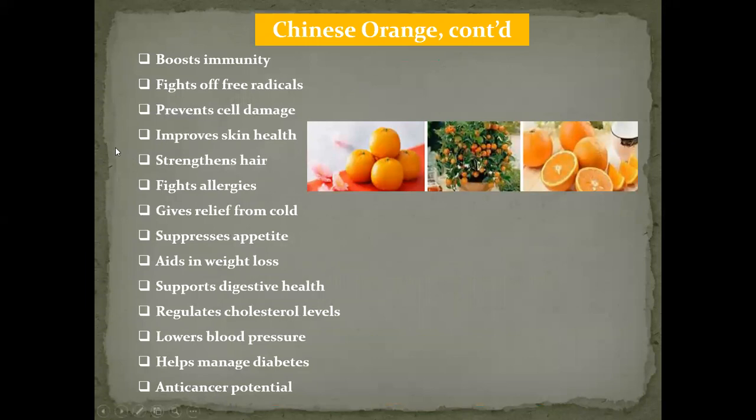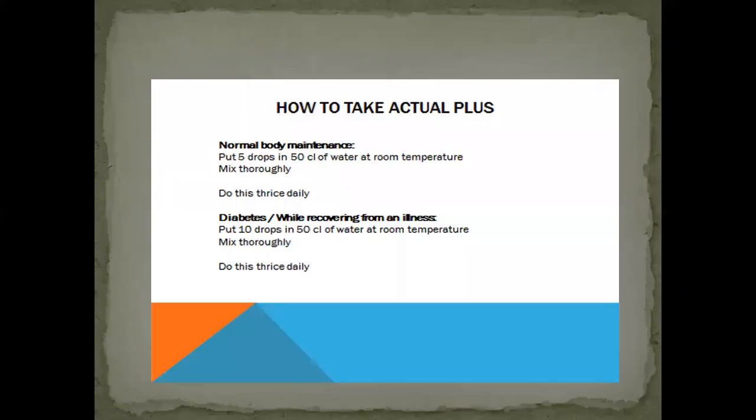We continue. Chinese orange will also boost your immunity, fight off free radicals, prevent cell damage, improve skin health, strengthen hair, fight allergies, give relief from cold, and suppress appetite, which is why it is good. It will make you eat less, so you are not going to gain weight. It aids in weight loss, supports digestive health, regulates cholesterol levels, lowers blood pressure, helps manage diabetes, and has anti-cancer potentials. Now, how do you take Antra Plus?